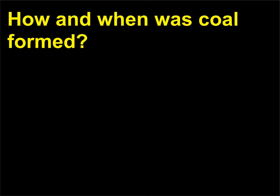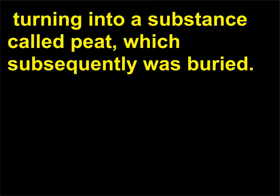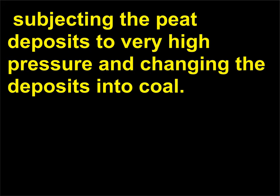How and when was coal formed? Coal is formed from the remains of plants that have undergone a series of far-reaching changes, turning into a substance called peat, which subsequently was buried. Through millions of years, Earth's crust buckled and folded, subjecting the peat deposits to very high pressure and changing the deposits into coal.